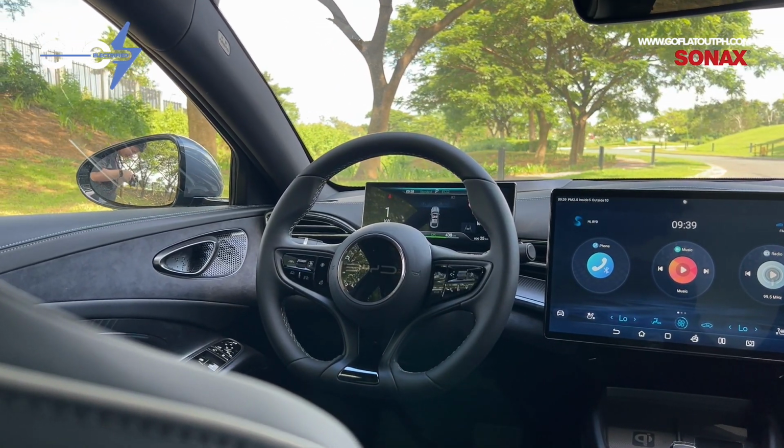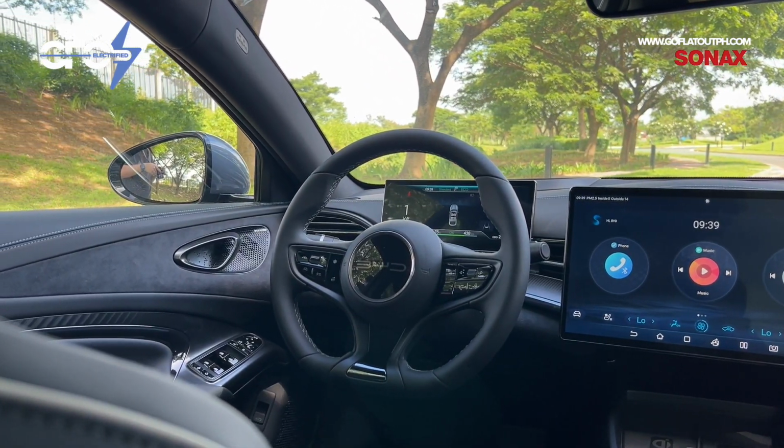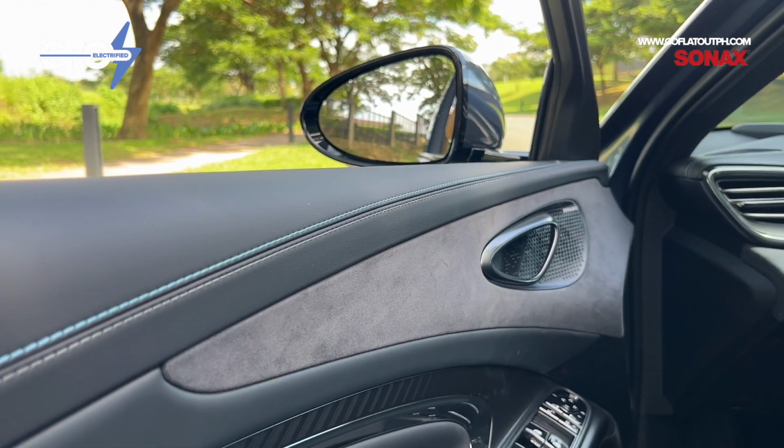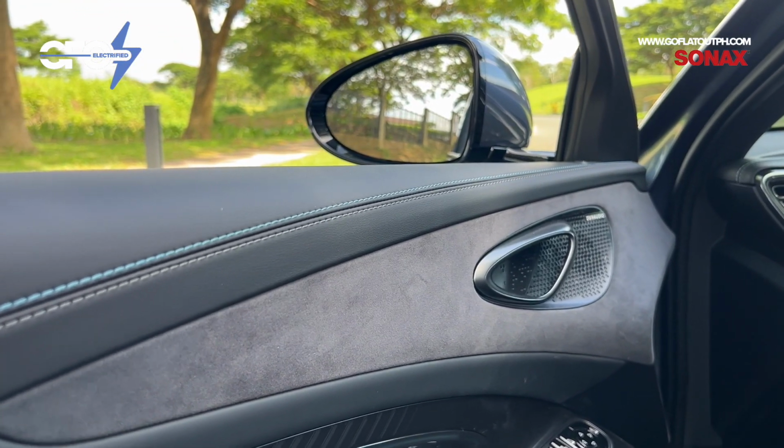Speaking of the multimedia part, what you have here, by the way, in the BYD Seal is a very nice DIN audio or Dyn audio sound system, which sounds really good and even better pa nga than some of the Bose sound systems that you would find in some higher-end Mazdas.